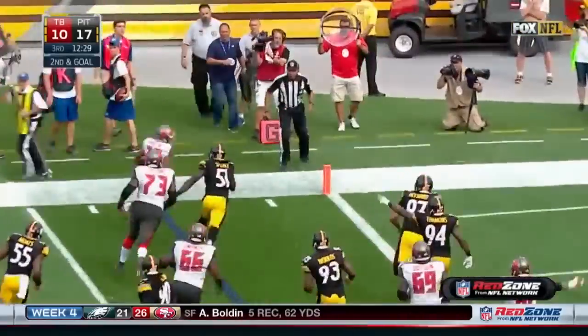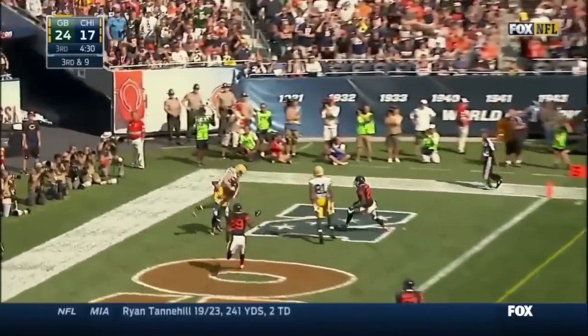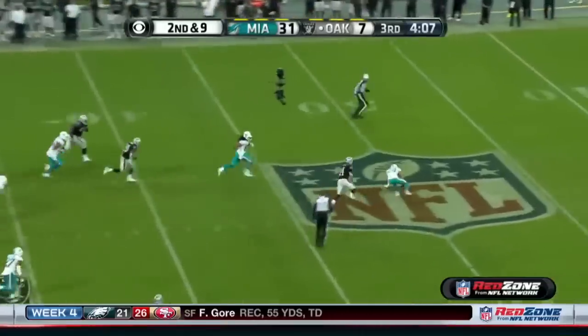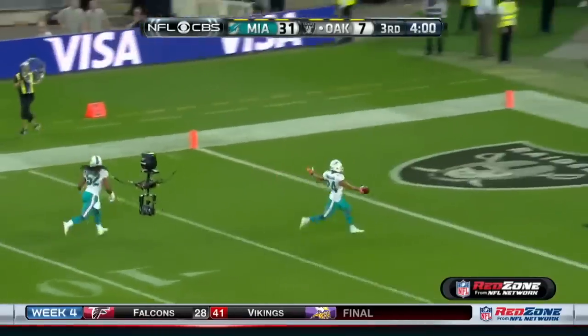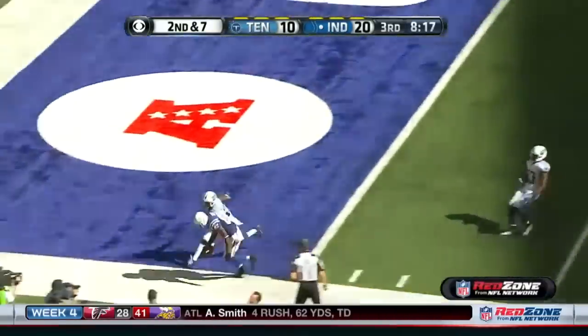To the corner of the end zone, and that is a touchdown. Rodgers, staying patient, looking! Oh, it gets by McLoyd, scooped up, Cortland Finnegan, and Finnegan is gone! Touchdown! Dickinson offering a block. Sherwood's offering a block. That is a touchdown.